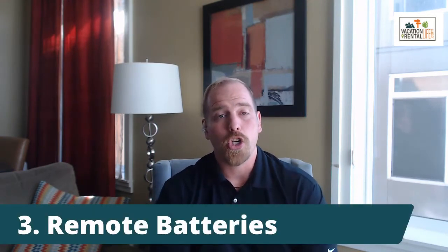Next up are your remote batteries. So your remotes for your TVs, maybe air conditioner or fans, anything that has a battery, you want to replace them. And again, maybe label them with the date that you last changed them so you can kind of keep track of how long they last.